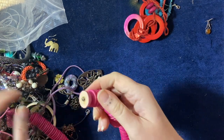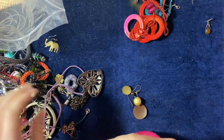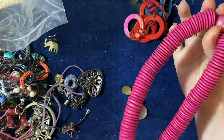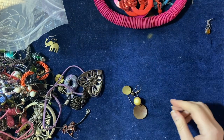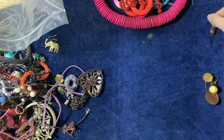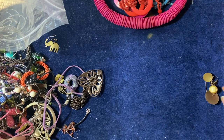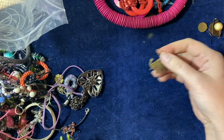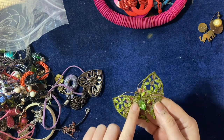This bit attached. That's quite nice, isn't it? Wooden. It's got a touch of the girdling guard about it as well. But yeah, they'll go into a job lot. Right, I'll put silver bits and hopefully gold, you never know, down there. Solo earrings. That's quite a nice one. Little elephant. Cool.